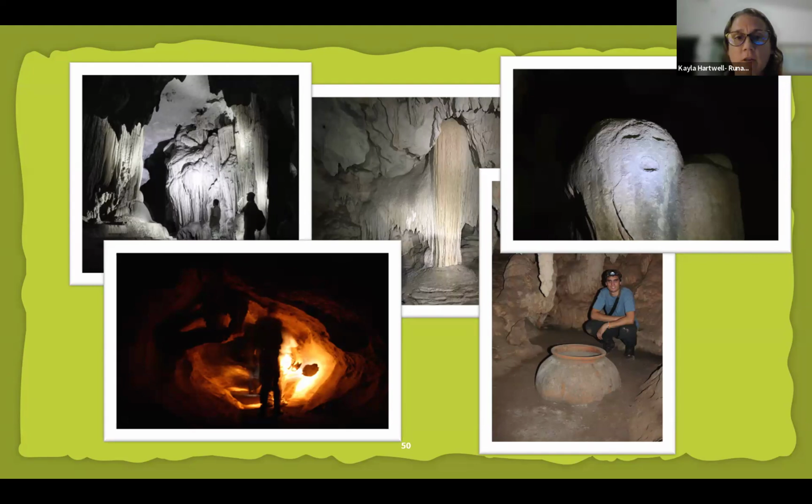Okay, at Runaway, as Ray mentioned, it's dominated by these limestone karst hills, and a lot of them have extensive caves, and we've done over the years a lot of exploration, and most of them have pottery shards, evidence of Maya occupation or evidence of Maya being in there. Next slide.